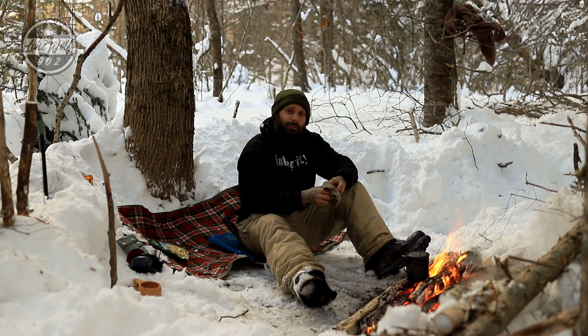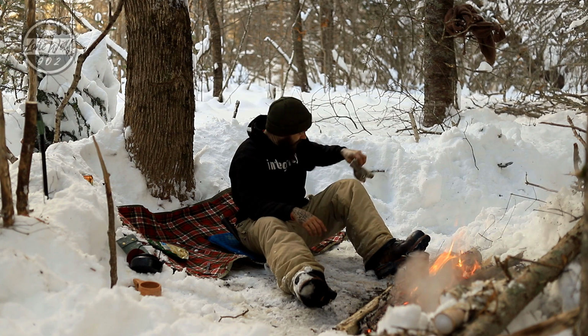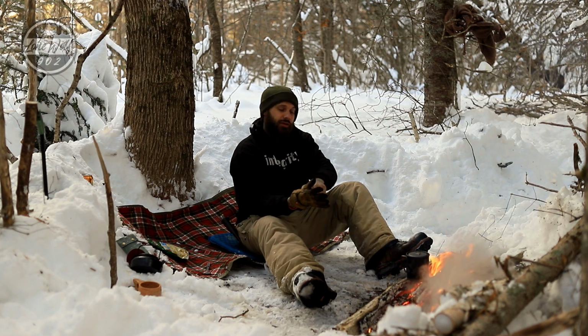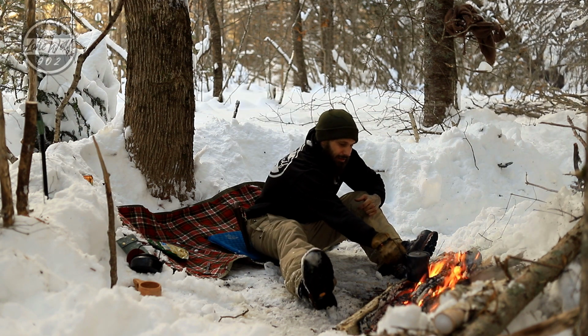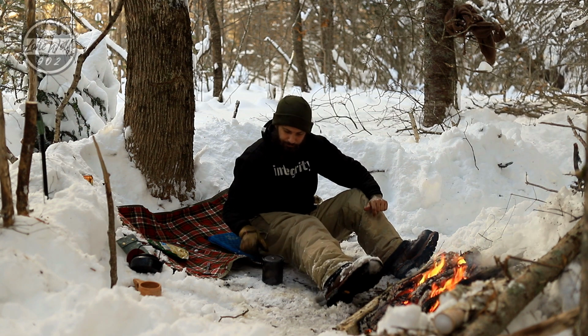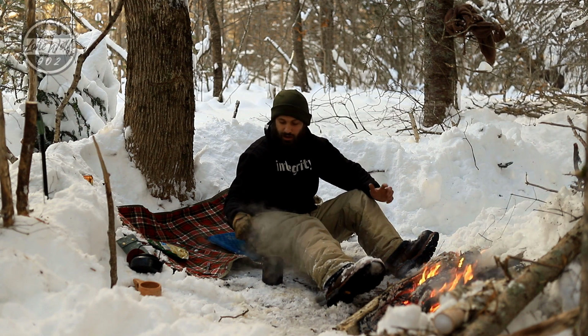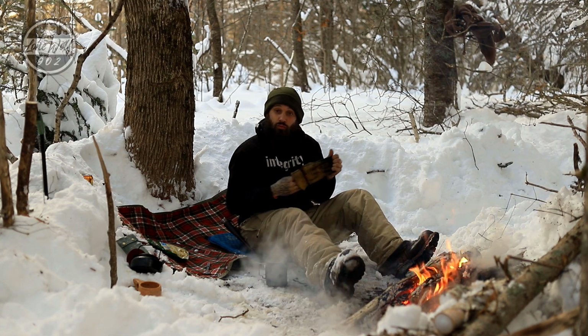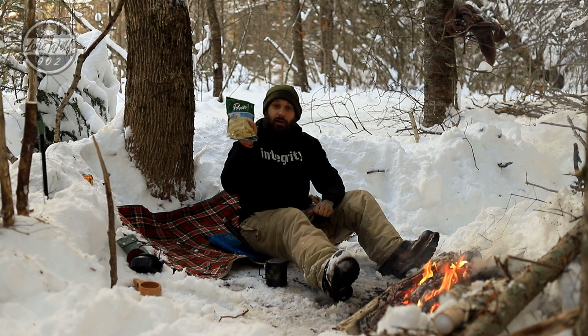Alright guys, supper time is just about here. I've taken my pot and I've got it on the fire right now. I've already filled it up with snow twice. I'm just going to take a peek at it and see how we're doing. Alright, so I got enough water for my pasta dish, and I've actually changed my mind from doing ramen for supper to cooking up this pasta dish.